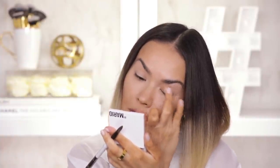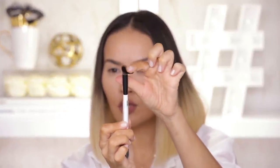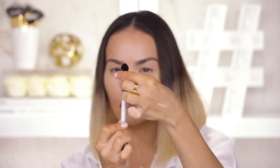I far prefer using my finger than a brush for this step, just because my eyes are a little bit smaller and I find that this brush is a pinch too large to get into my little grooves here. I'm gonna use the fluffy side of this brush. Again, this is a generous size. It is a nice fluffy brush, but it also has some body to it, so it's not super flimsy at all. Just gonna go ahead and set all of that with the included powder. You can also use this brush to diffuse any eyeshadow or for all over lid color.